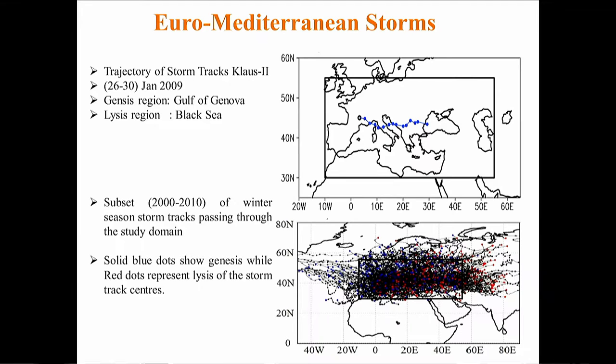The storm center was actually named first when it was in the Atlantic Ocean, as the storm Klaus. And when it entered the Euro-Mediterranean region, it was named Klaus 2. So the system actually started from here on 26 January, and it ended over the Western Black Sea on 30th January 2009. So the genesis region of this storm center was the Gulf of Geneva, and the lysis region was the Black Sea.